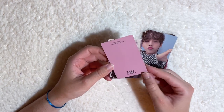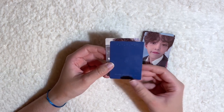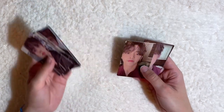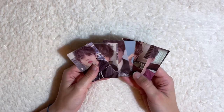Their version 2 card. And I love his fluffy hair. It's my favorite look on him, the curly, long, fluffy hair. I think he looks so nice. So yeah, those were all of his photo book version cards, all 6. So yay. Happy to be done with him.